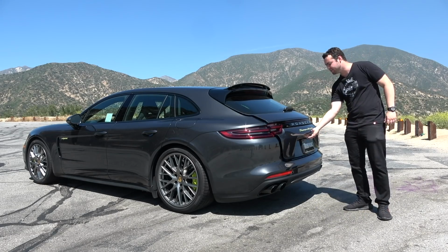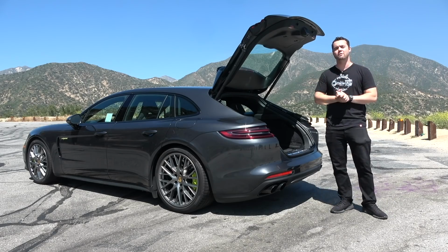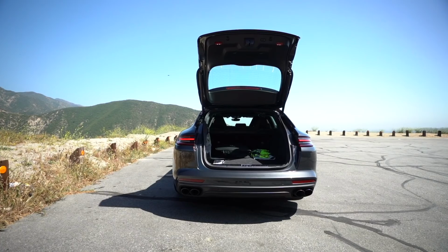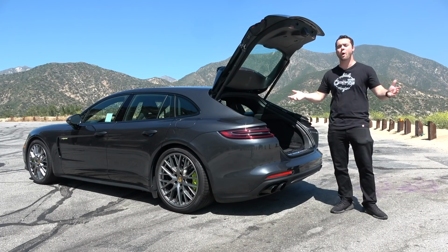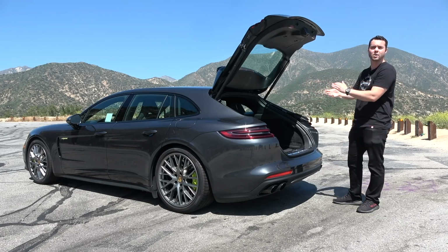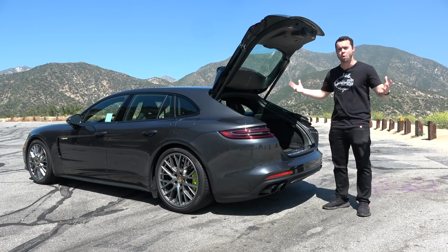Open up the hatch of this sedan wagon hybrid combo to reveal 49 cubic feet of rear storage space with the seats folded down. For reference, the BMW M5 competition has 18.7 cubic feet of rear storage. The E63 has 13.1 cubic feet of rear storage. 49. That's enough for 4 sets of golf clubs to go golfing with friends, multiple mountain bikes, multiple road bikes. You could, of course, put a roof rack on top too to make it even more practical.